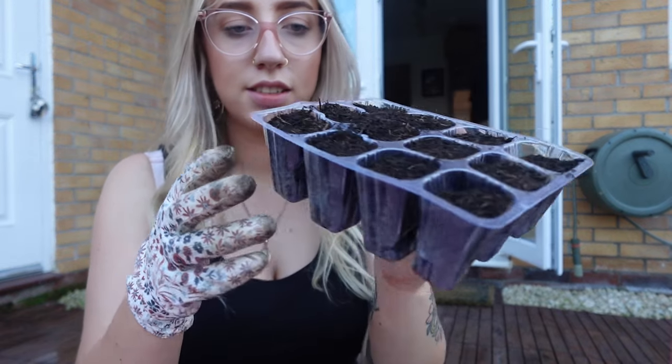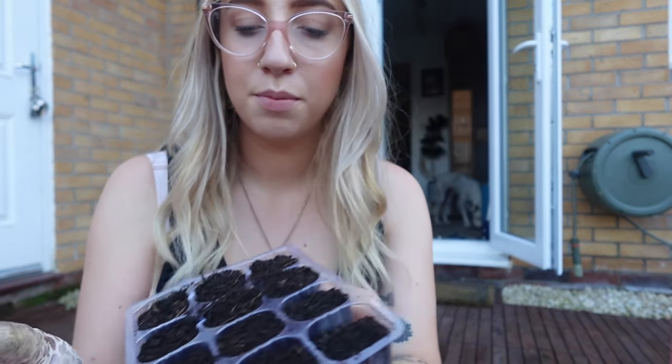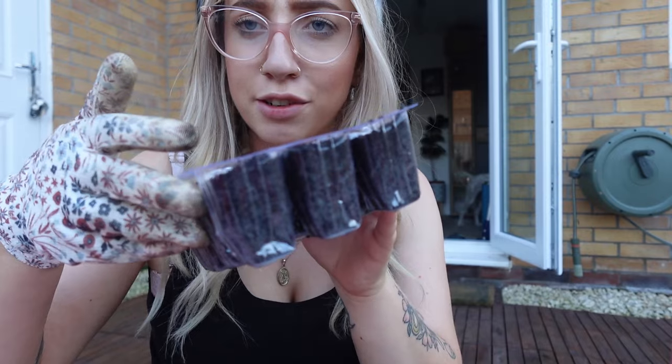I've filled up the little insert that came with the mini electric greenhouse thing. And I'm going to do a bit of an experiment because these are mostly things I've grown before or I've got growing now, so I sort of know how long they take to germinate, so I can assess if they're any quicker with the silly little greenhouse thing. So what I'm going to do is I've just filled this up with compost.